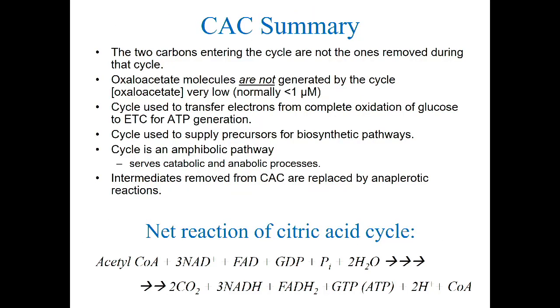What else is there? This overall net reaction. Circle acetyl, 2 carbons. Forget the CoA, that's just the carrier yet again. Some NAD+, 3 of them, some FAD, GDP, and inorganic phosphate, water. What did you make? 2 CO2s. Some of them you're going to use elsewhere, some you're going to exhale. Some NADH, FADH2, GTP in this case, a couple of protons and a CoA. You've recycled that as well. You need to know that for the exam, the overall equation for the citric acid cycle. But for 1 acetyl-CoA, if it was 1 glucose molecule, what would I write next to that acetyl-CoA? 2 times.